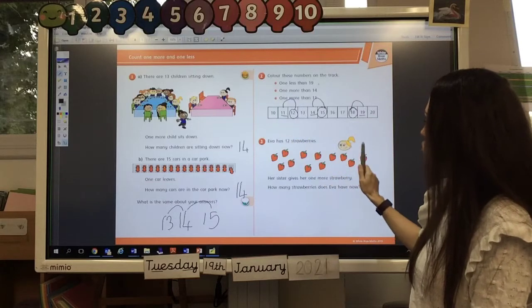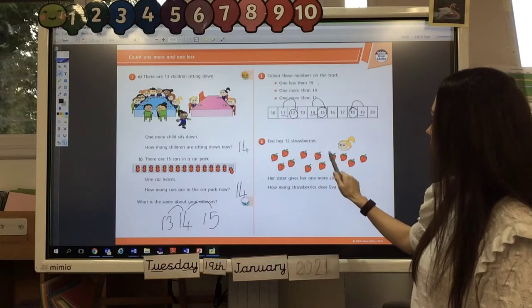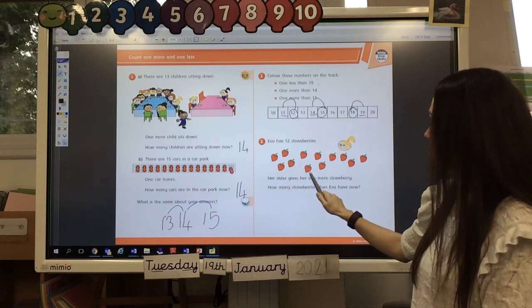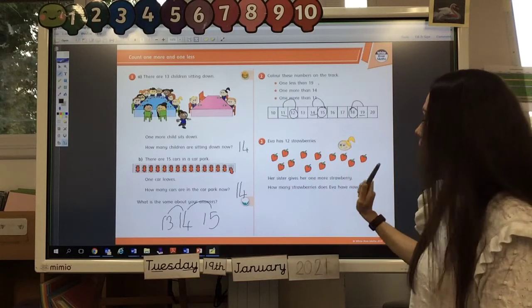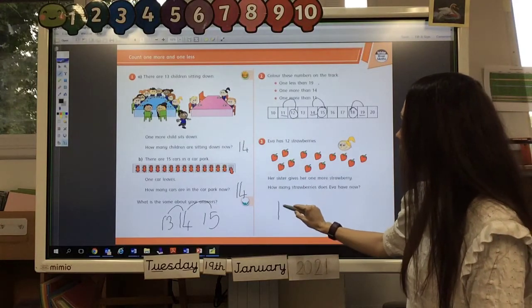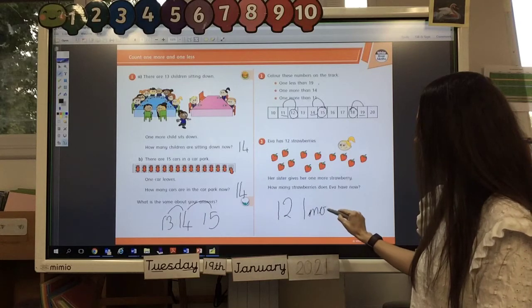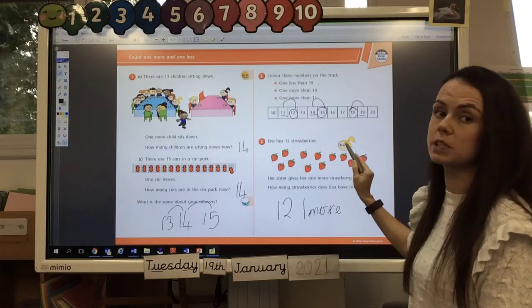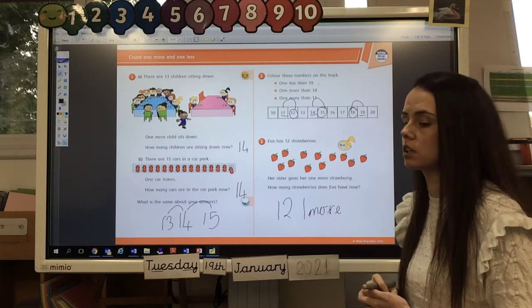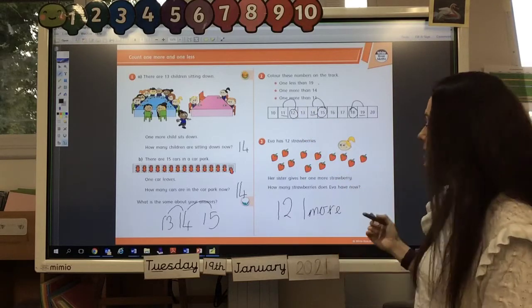Eva has 12 strawberries. Let's count to make sure. 1, 2, 3, 4, 5, 6, 7, 8, 9, 10, 11, 12. She's got 12. Her sister gives her 1 more strawberry. How many strawberries does Eva have now? So she had 12 and her sister has given her 1 more. So if I have 12 and I got 1 more, I must have 13.